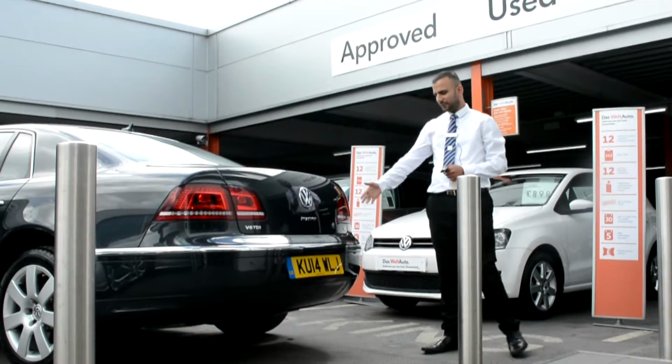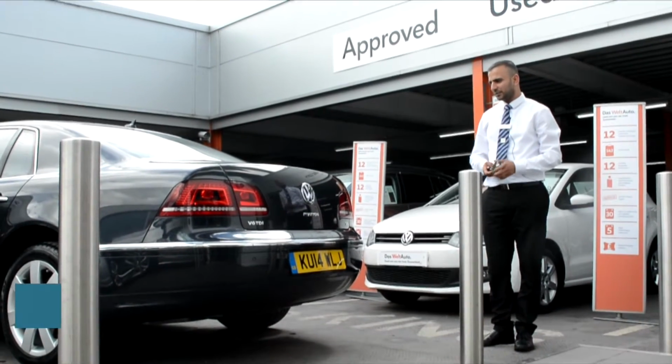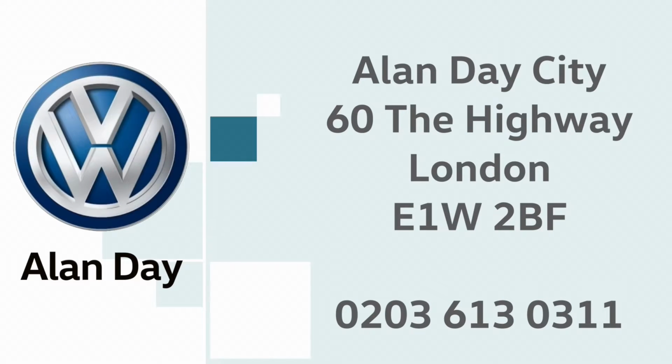So as you can see, a 14 plate Phaeton 3-litre V6 TDI long wheelbase, waiting here for someone at Allendale City.